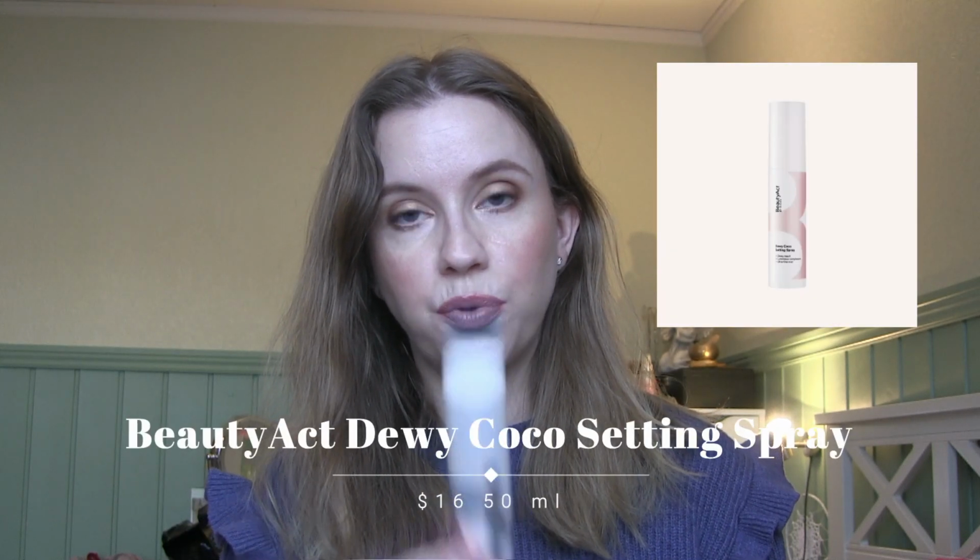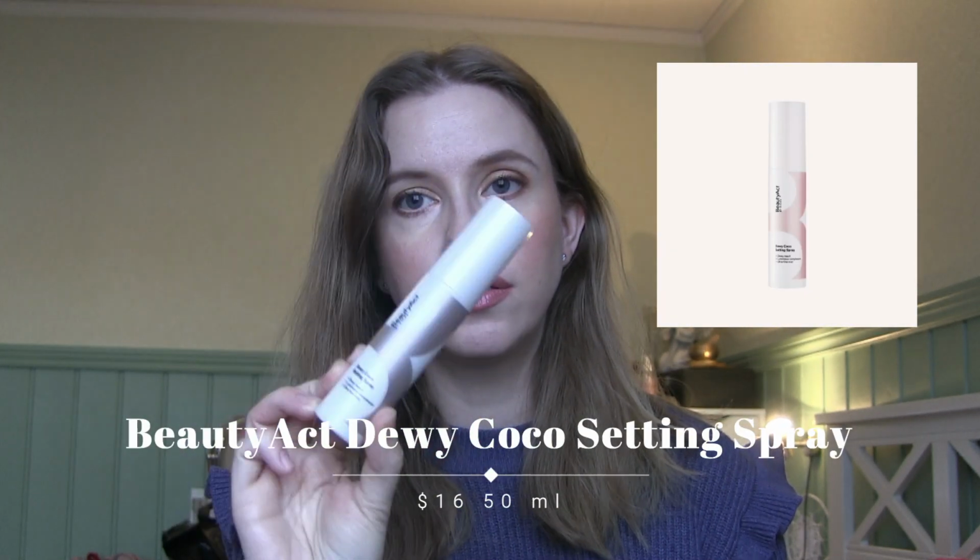And then I purchased the BeautyAct Dewy Cocoa Setting Spray. Just a smaller setting spray. I got a little bit intrigued. Again, a little bit of an impulse buy. I have tried a few things from the BeautyAct brand and I liked it so far. So I thought I wanted to try this one, and I do like this one as well as a hydrating setting mist. And it smells really nice of coconut. And it's very handy for traveling as well because of the size.